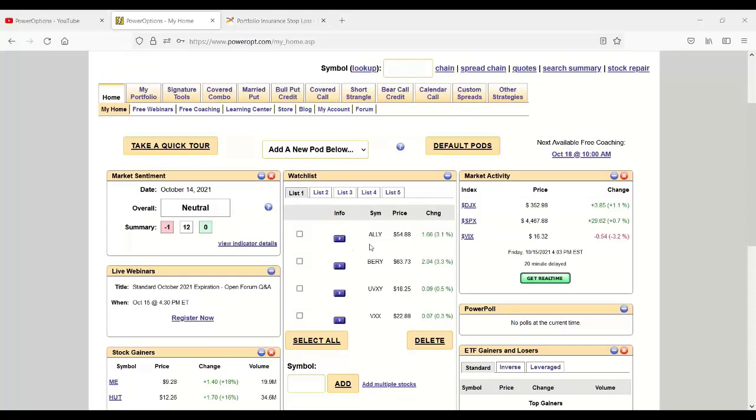I was in a married put position with Ally Financial. Actually, no, it didn't. It would have worked out okay. Anyway, I had the 55 call for October sold against it. It bulletproofed the Ally Financial position, so I have no risk on the married put trade, which is out to January after that call expired, or if that call expired. But I ended up buying it back today at 8 cents.